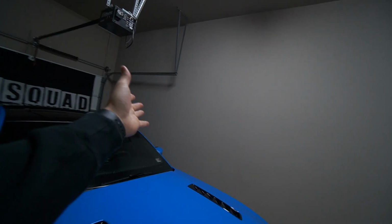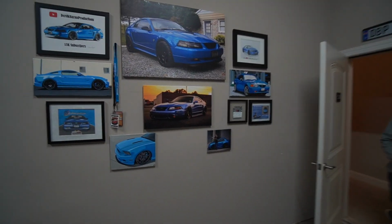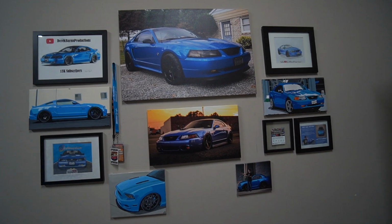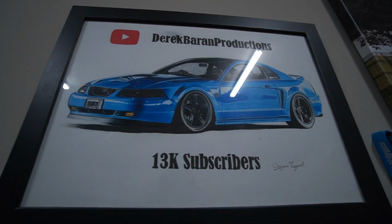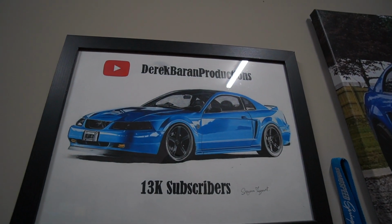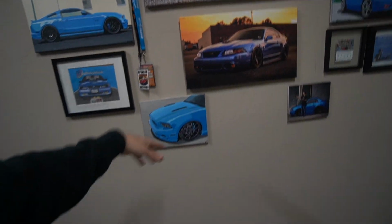This wall, as you can tell, is blank. Just kidding, we've already started it. We have all the artwork so far. You can just take a little glance at it. You know, 13,000 subs. We got Simon, absolute beast in drawing with colored pencil. That's pretty sick. Got some paintings from Zach. We got more paintings from Zach.